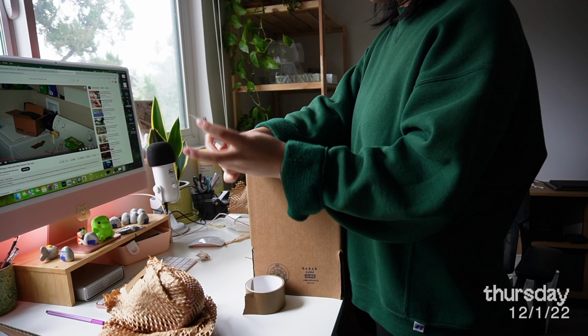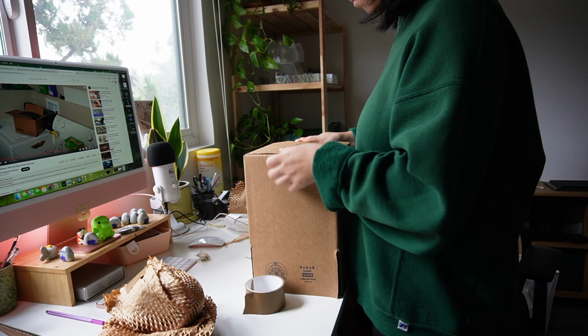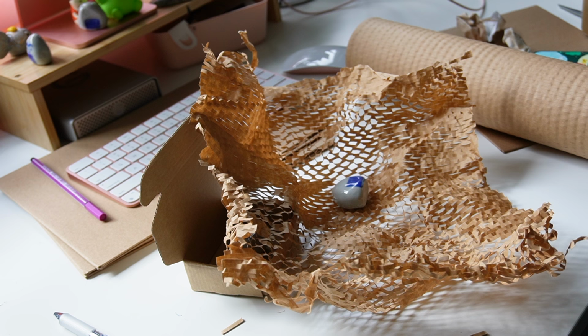So we've reached the final day of packing. I cannot believe I packed all these orders in 4 days. I still have a couple that are stragglers because of the pre-orders, but I still packed quite a bit and I'm very proud of myself.